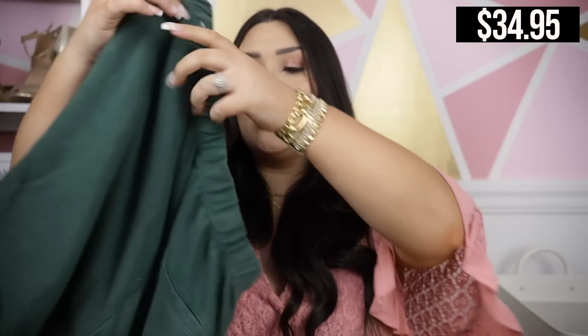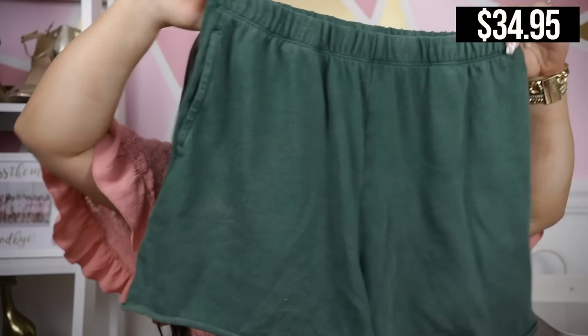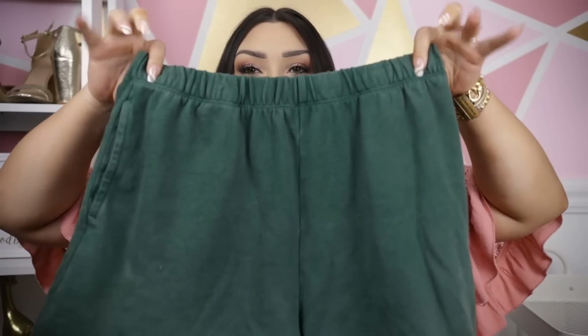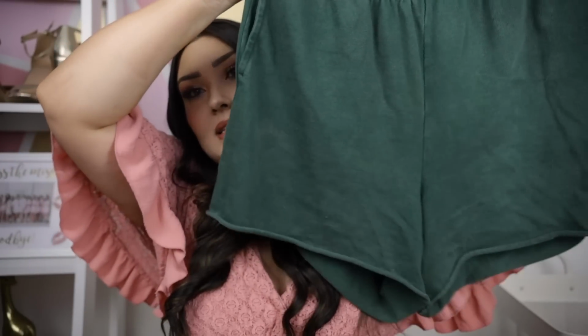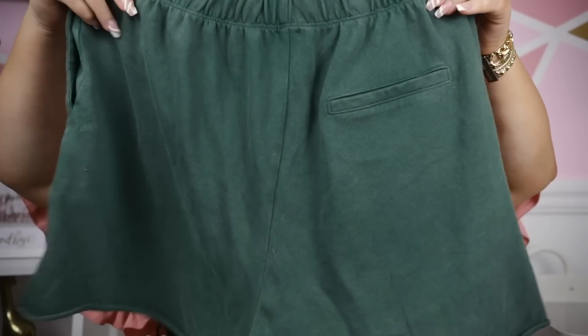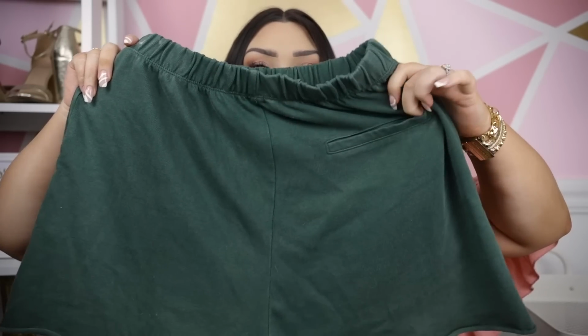And then I also got the shorts to match. The shorts are also longer, which you guys know I like long shorts. I just don't like showing my booty too much. So these fit perfectly. They are in a size large as well. They just have an elastic waistband. They do have functioning pockets. Like I said, they are a little bit longer with a little bit of a rolled detail at the bottom. And then they do have a little back pocket detail as well. This one is not a functioning pocket though.